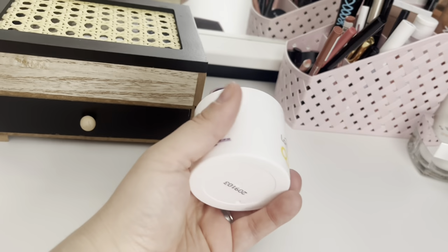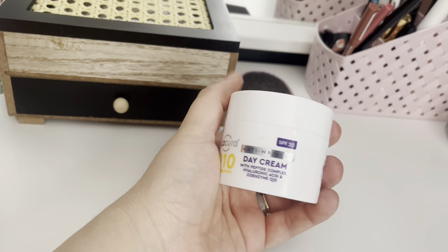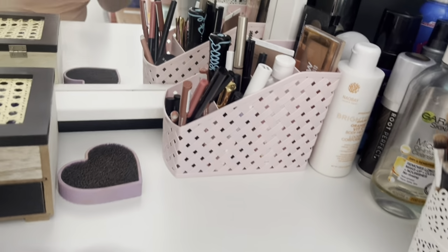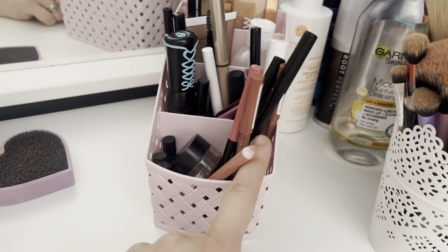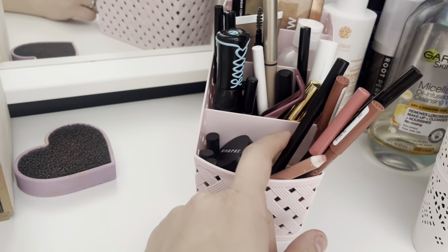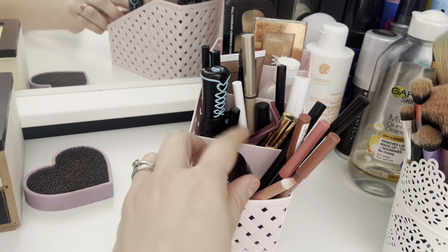Got my daily day cream moisturizer, anti-wrinkle. Got my She Glam cream there. And then here I've got my lip products. So these are all my lip liners. I've just dumped this in here because it doesn't fit in there.